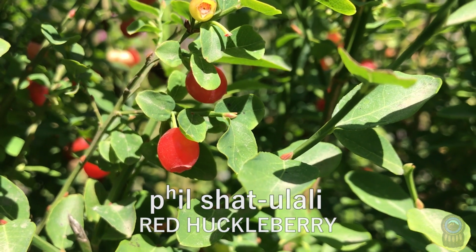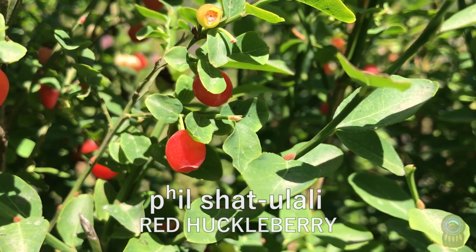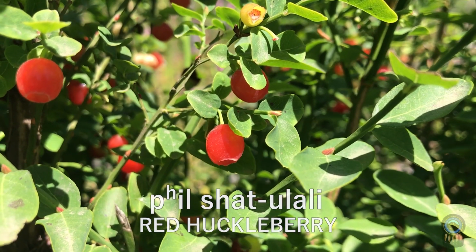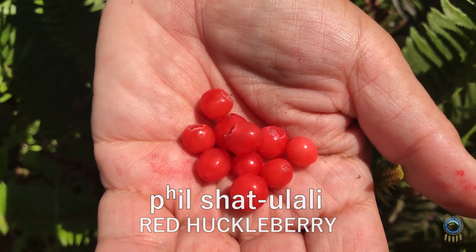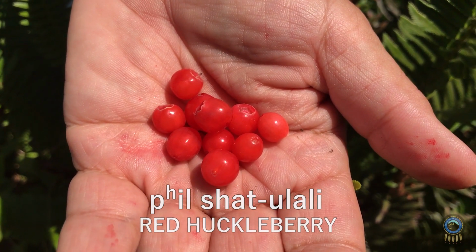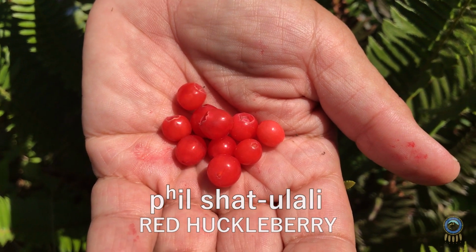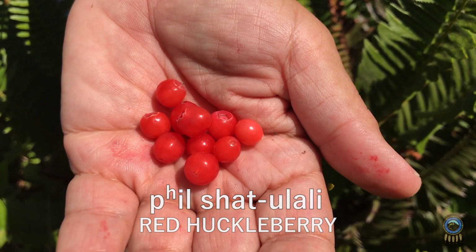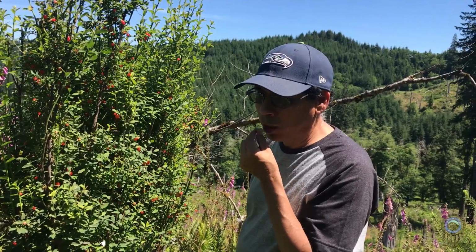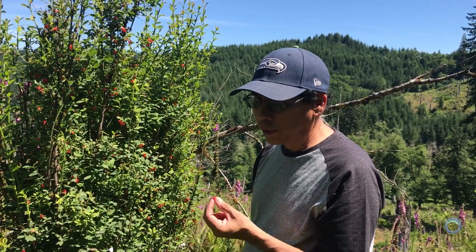And this one is interesting. It's out in the open light, and usually they like a variation of some sunlight and some shade. But these berries are looking really nice. And usually these berries, most of our tribes will gather them and eat them fresh. If you've not ever had a red huckleberry, they're a little tart. But they taste great.